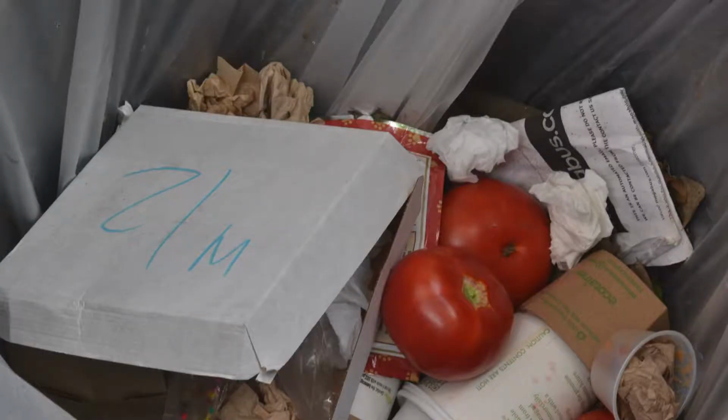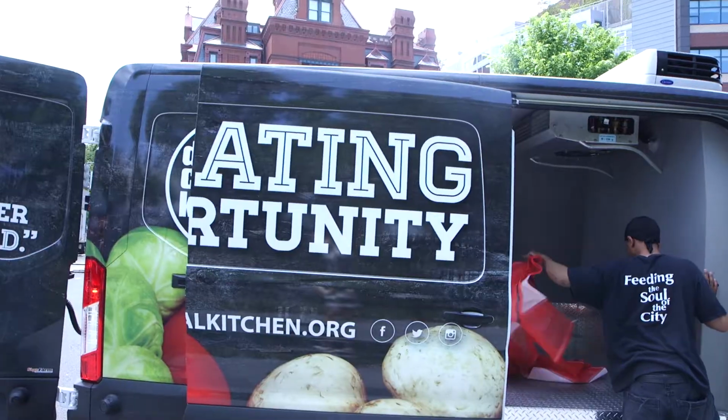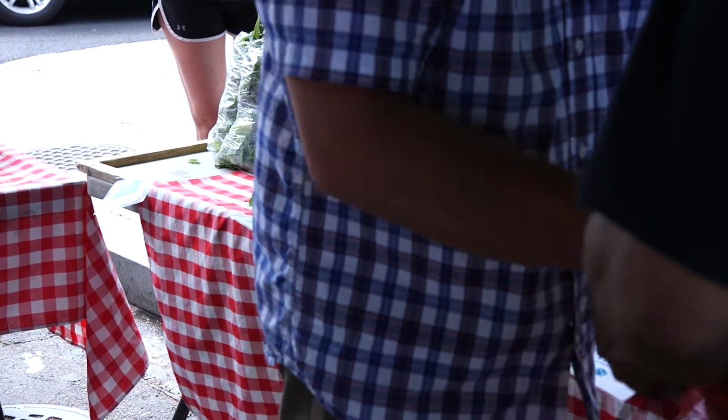In 1989, Robert Egger founded DC Central Kitchen on a very simple premise, that waste is wrong. That waste could be food, that waste could be productive minds, it could be kitchens that aren't being used, or other community resources that have been pushed to the side, marginalized, or devalued.